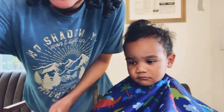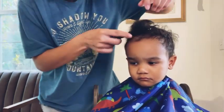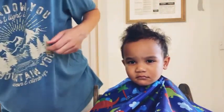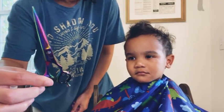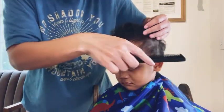I don't know. But right now he is watching cartoons. He hates getting his hair cut, period. So we're gonna see what happens. I take the scissors and I cut his hair. I know. With hair cutting scissors, and then Jarrell will take a razor later. So he has a little 2-step process.